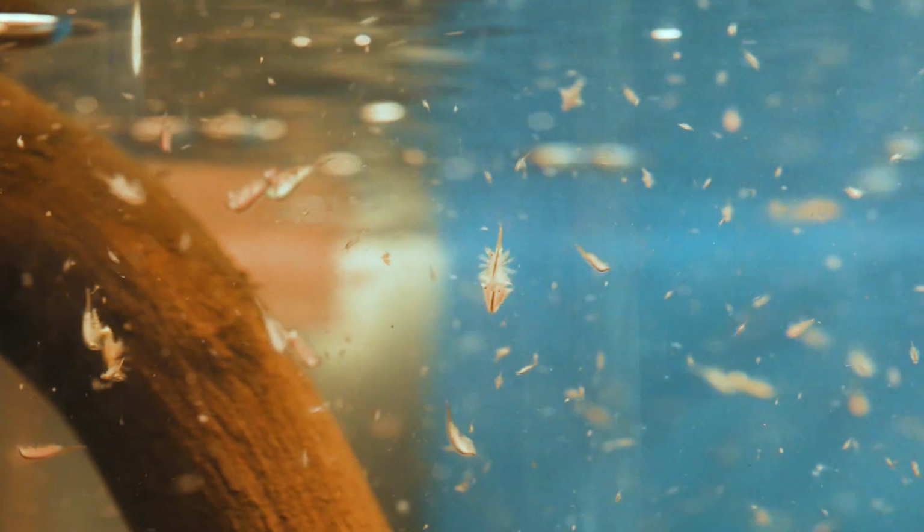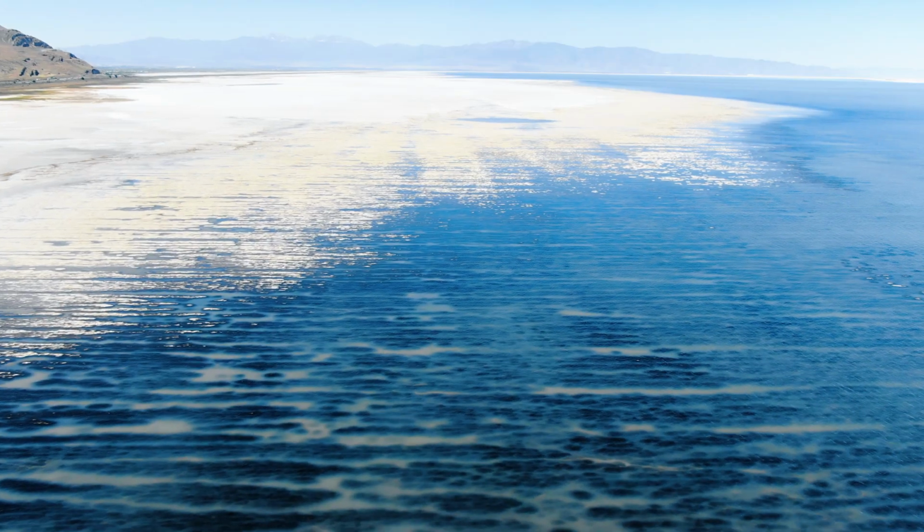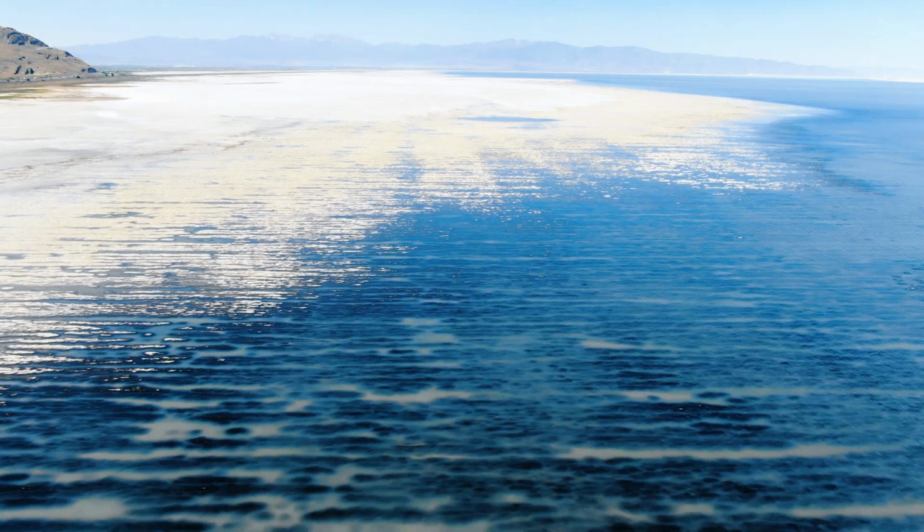The brine shrimp are left over from when we had giant Lake Bonneville, and so we're pretty sure that the shrimp actually adapted from freshwater to saltwater. Slowly, as the lake evaporated, they reproduced so quickly they can adapt really quickly.